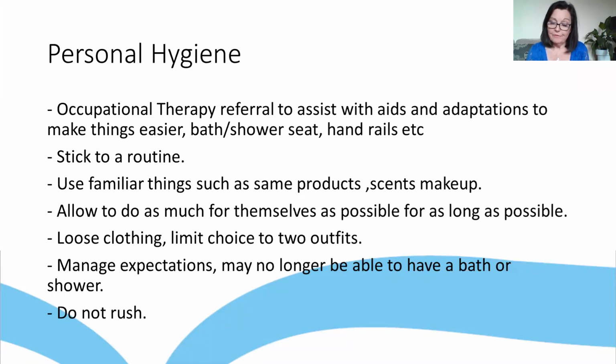Another challenging thing that families find is managing their expectations. They may no longer, sadly, be able to have a bath or a shower simply because of the way the home is laid out or the fact that the person can't get in or out of a shower. And we have to facilitate that. It could be that the person then has to graduate into having a strip wash or sadly having a bath in bed.